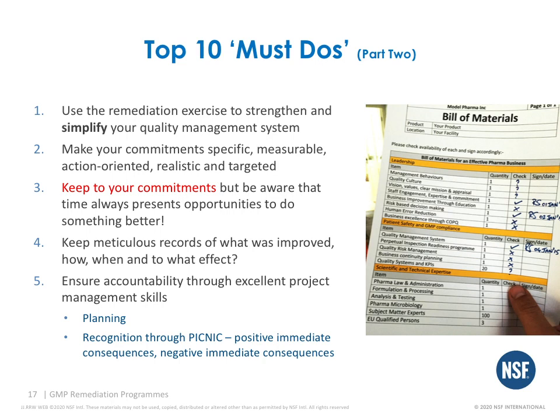The only reason why you shouldn't keep to a commitment is because you've actually identified, with the benefit of hindsight, better ways of doing it. So if you can find better, more expansive, more preventive ways of remediating, that's fine, but you have to keep to your original commitment. Of course, in the future, whoever has been involved in a remediation program knows that you need to prove that those actions have been completed, and keeping meticulous records of these actions so that you can see exactly how it was done, when it was done, and to what effect is important for you in the long term. So be clear on what you've done and how it's demonstrably meeting the CGMPs.